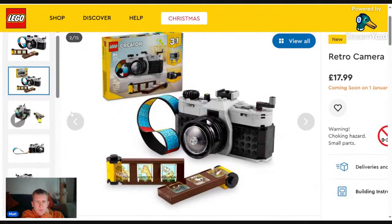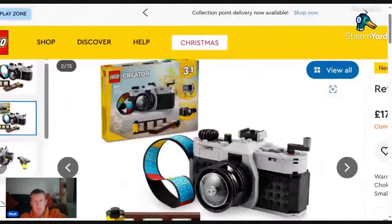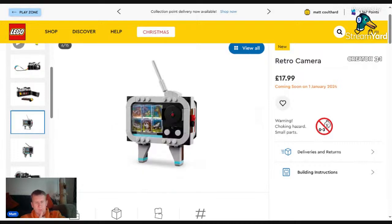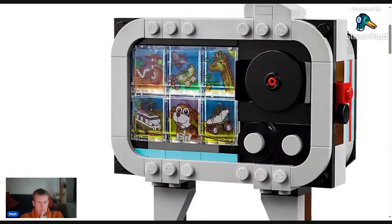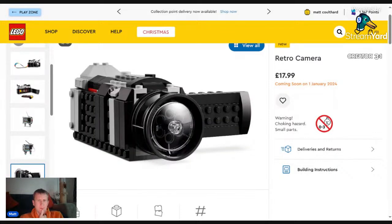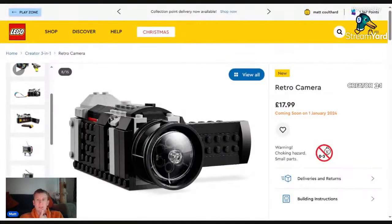But what are the other two things you can build? Oh, you've got a TV and a video camera. So the TV obviously looks like you can get all 6 of them on. It's not a bad price point. If you think it's 3 builds for $17.99. There's your TV, so that's all your 6 bits. So you've got a bike, butterfly, giraffe, V-dub camper, a dog, and a rollerblade or skate. That looks quite small compared to the camera. This looks a little bit more beefy. It's amazing what you can do with not that many pieces, but it's 261 pieces. So it looks smart enough, and I think that'll make a really nice gift for somebody.